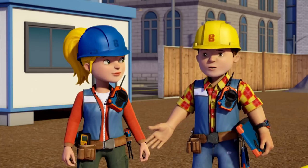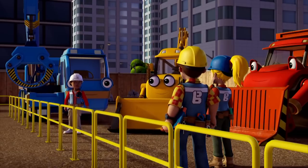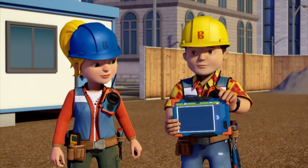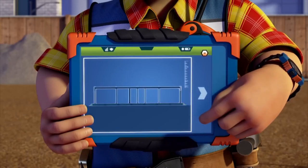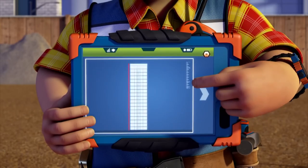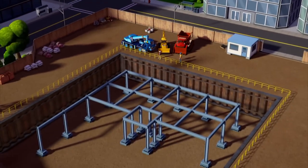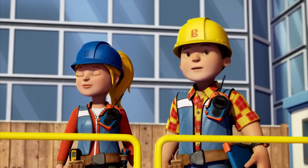Wait, what's the surprise job today? No surprises today, Scoop. It's a big day, though. Is that because we have to finish putting in all the steel supports for the skyscraper, Bob? That's right, Leo. Just like this. We're finishing this part today. These supports hold up the rest of the building. And then after that, we'll be able to build on upwards. Whoa! That is awesome! Yes, it'll be the tallest building we've ever built.